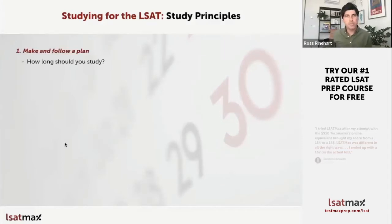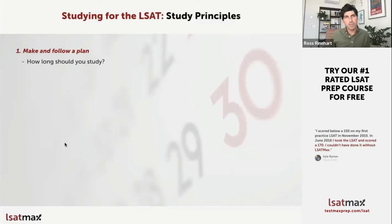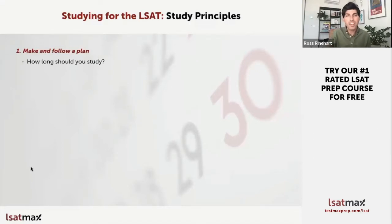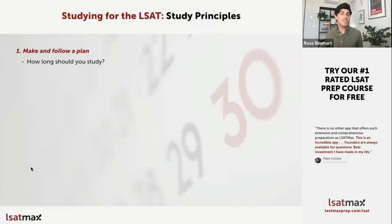Well, the first principle is to make and follow a plan. First, it's really important to make and follow a plan. Far too many test takers do not study for the LSAT with a plan. They don't know how long they're going to study. They don't know when they're going to study, and they don't know how much time they need to reserve every day for studying. That's a bad idea.